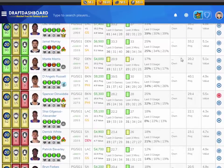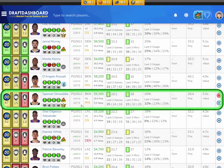Okay, who do we have at the point guard position? I like Spencer Dinwiddie from the Brooklyn Nets playing the Philadelphia 76ers, who have a middle-of-the-pack defense overall, and they give up the 9th fewest fantasy points to opposing point guards. Spencer Dinwiddie has scored 25 and 24 fantasy points in the first 2 games of the playoffs, averaging 28.2 fantasy points per game on the season and an average of 28 minutes per game with a 25% usage rate. He had a 32% usage rate last game.